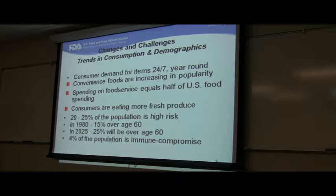When we look at some demographic issues, 20 to 25% of the population is at high risk. We're an aging country. It's estimated by 2025, over a quarter of all U.S. citizens will be over 60. And as medicine gets better, for every advance there is always going to be something that seems to hurt us.